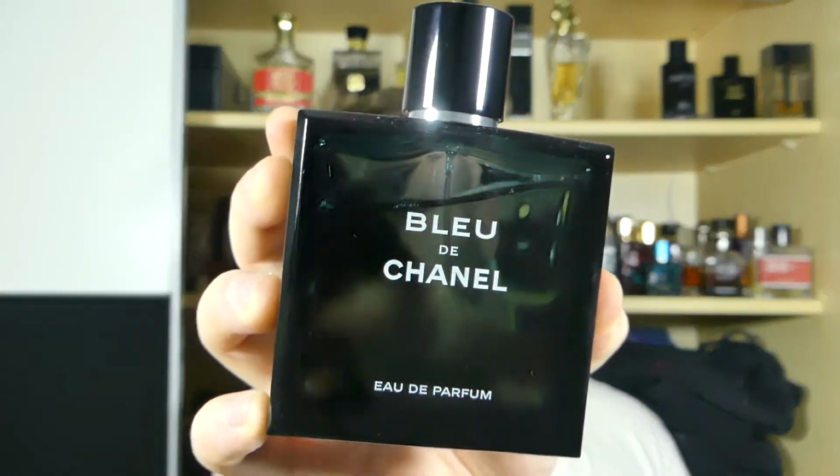So I would go for something like Bleu de Chanel EDP. This is, in my opinion, the perfect signature scent. It is fresh, it is clean, it is zesty, it has some backbone with the amberiness, the woodiness, and that just makes this one perfect for any season. But overall, if you want to have more than 1, go with what I mentioned earlier. Build yourself a collection of 5 fragrances, 1 for every season and 1 fragrance for special events like dates, or if you have a wedding you have to go to, something like that.